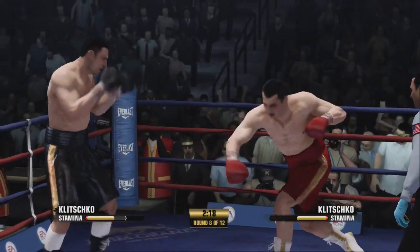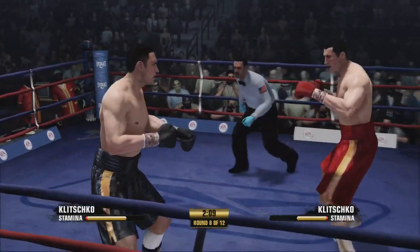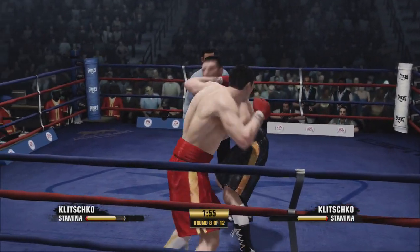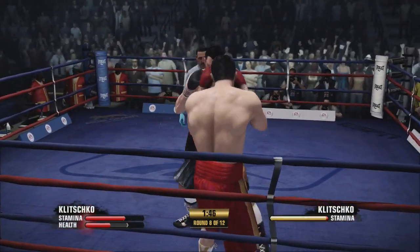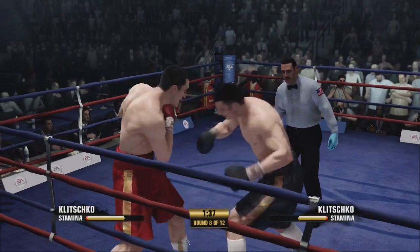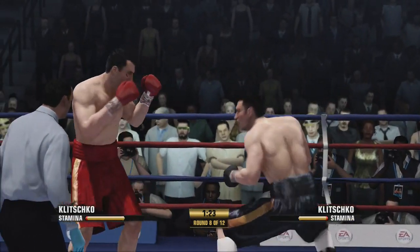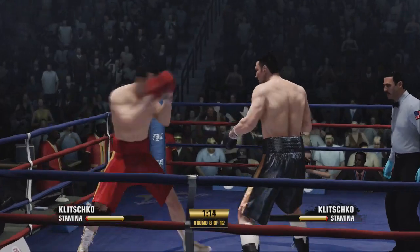Great hook to the head that time. Finish with the hook. Big shot, the left crashed home. Clinch him. Landing 2 jabs by Vitali Klitschko.